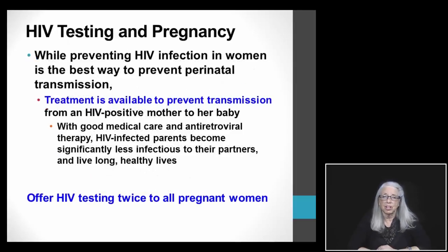While preventing HIV infection in women is the best way to prevent perinatal transmission, treatment is available to prevent transmission from an HIV-positive mother to her baby. With good medical care and antiretroviral therapy, HIV-infected parents become significantly less infectious to their partners and live long, healthy lives. We want to offer HIV testing twice to all pregnant women in Michigan.